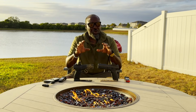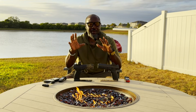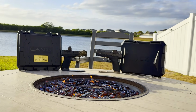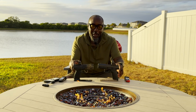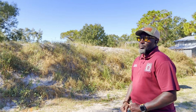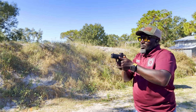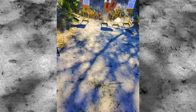We rarely do comparison videos, because I think all things that are good don't even need a comparison. You don't have to compare something that's good. If you have said coins, get whichever one basically fits you. The CZ P10C is going to give you that full grip. It's going to be a true compact piece. So if you're looking for something compact, the CZ P10 Ported Edition is amazing.